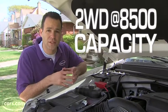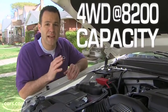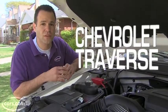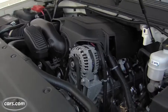Well, with 2-wheel drive, it can tow 8,500 pounds. With 4-wheel drive, like the LTZ model we have here, 8,200 pounds. Now, if you go to a crossover, like Chevy's own Traverse, it can only tow 5,200 pounds. And the reason this can tow so much more is because of the 5.3-liter V8 under the hood.